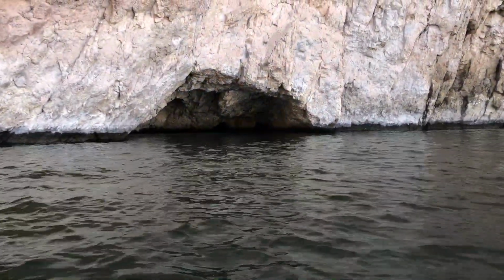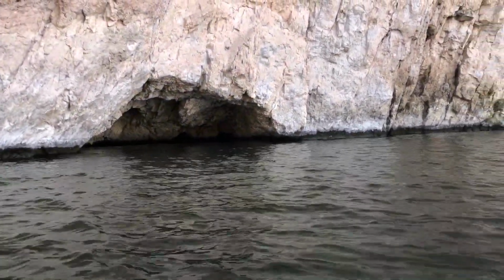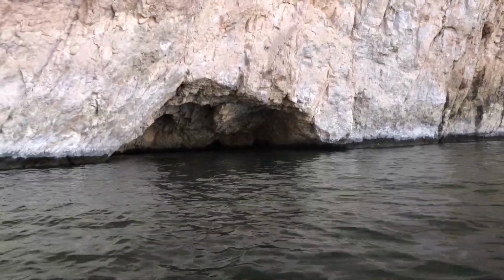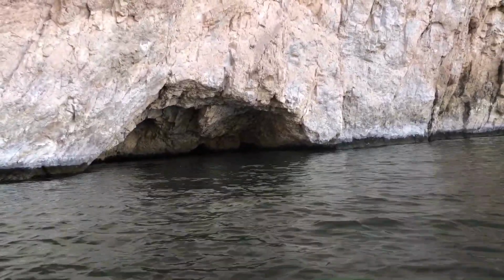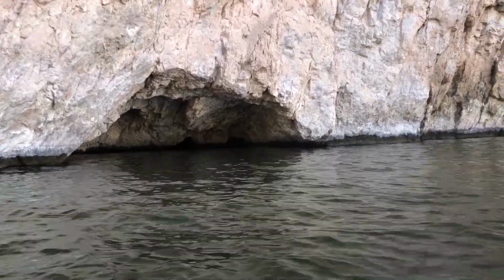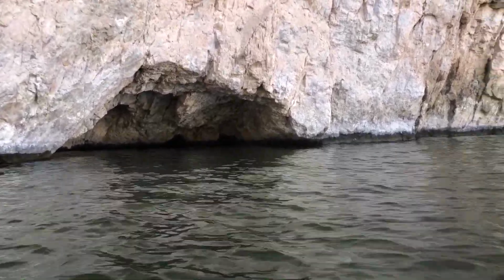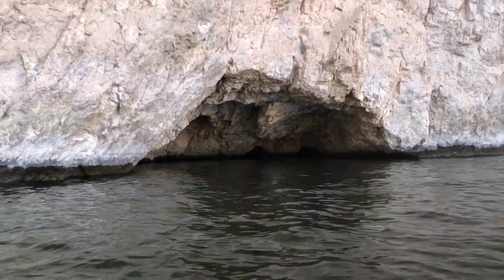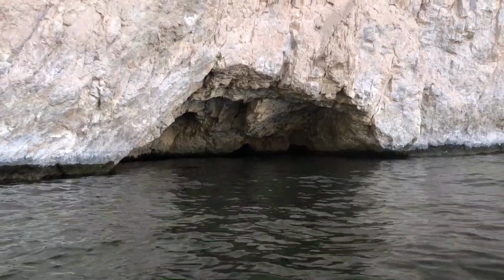Hey guys, check out this little cave on the side of the lake. Actually, wouldn't this cave be a cool place to hide a treasure? I'm not sure I'd want to go in there with my hand though, not knowing what's hiding up in there. I'm going to give you a little explanation of how this cave formed and why it's here.